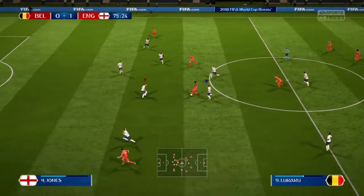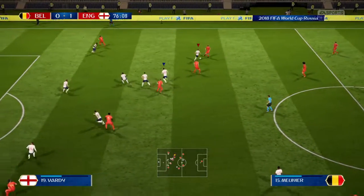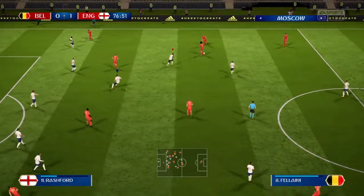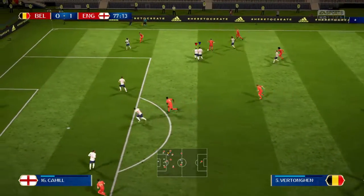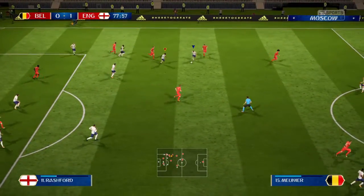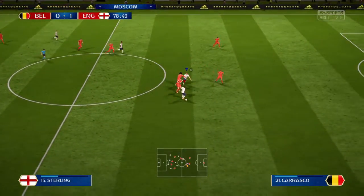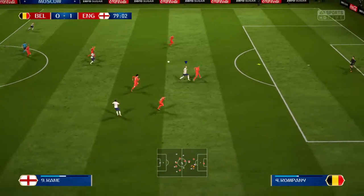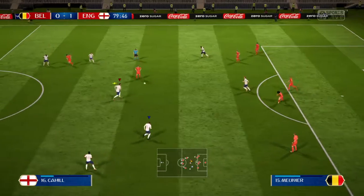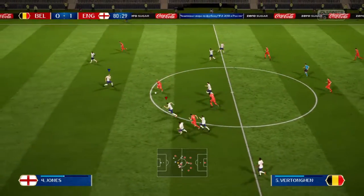Kevin De Bruyne. Thomas Meunier. They've got numbers in this attack, and it looks dangerous. Well, they look promising there in that wide area, but the defender's done well. It's a good place to win the ball here. Romelu Lukaku.